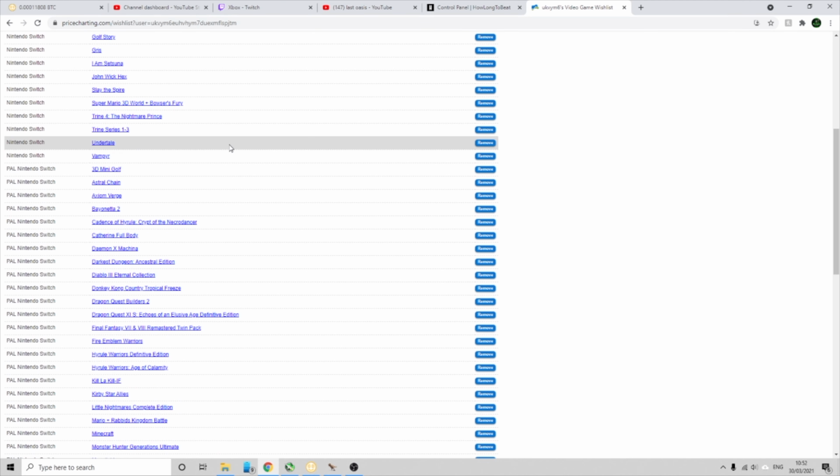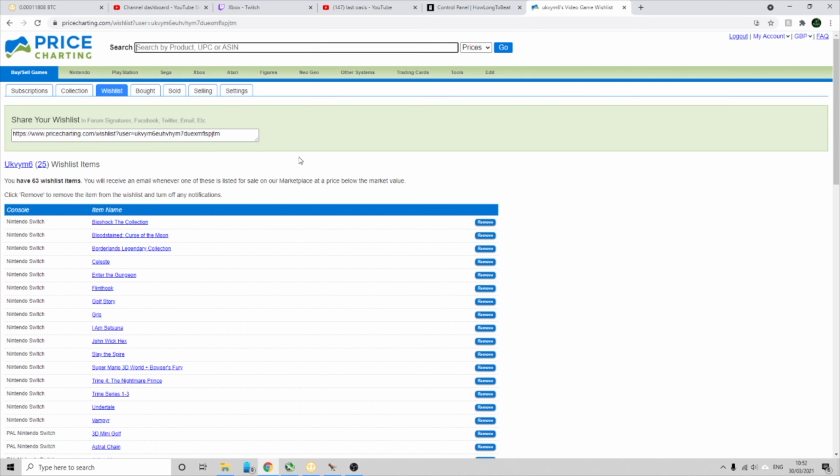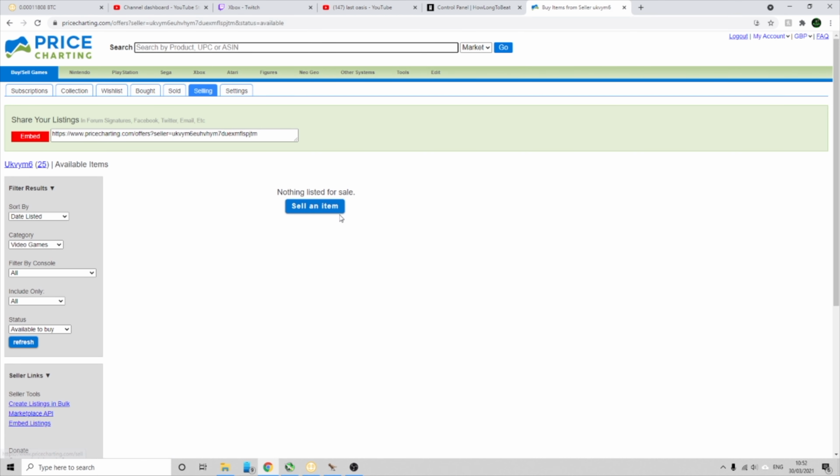I've got a ton of Nintendo Switch stuff here in my wish list and a couple of Xbox One bits. I don't really use this as my wish list anymore because I use the other website, which we'll get into in a little bit, but they do have the option here. And as you can see in my account stuff, there's tons of things you can actually sell through this website and list it up on various different websites, and it's just fantastic to keep track of all your latest stuff.